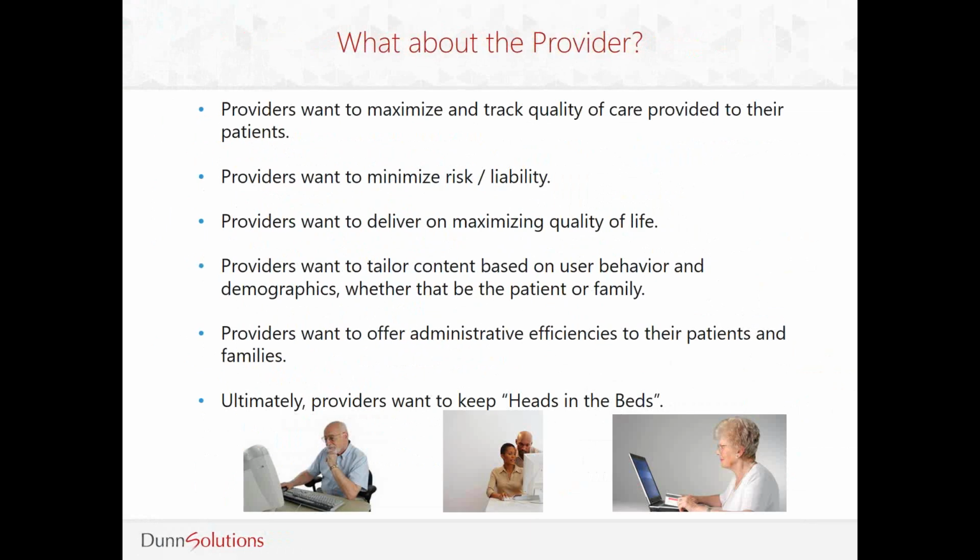But what about the provider? Providers want to maximize and track quality of care provided to their patients. Providers want to minimize risk and liability. Providers want to deliver on maximizing quality of life. Providers want to tailor content based on user behavior and demographics, whether that be to the patient or the family. Providers want to offer administrative efficiencies to their patients and families. And ultimately, providers want to keep heads in the beds.